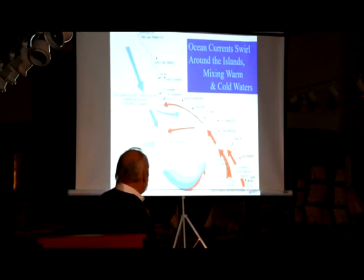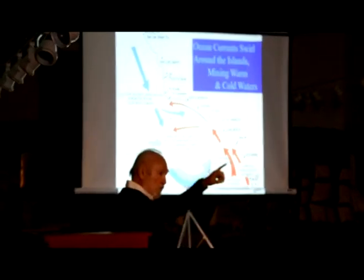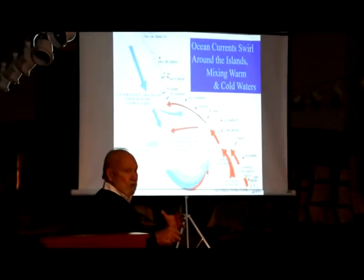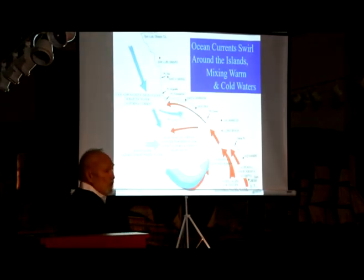Up from Mexico, you have what's called the California countercurrent. That is warm water, very salty, with low oxygen, and it's on the surface. Those two currents meet right here off the northern Channel Islands, and it causes a big gyre in the water. For some reason, which I don't fully understand, these two currents meeting makes it very, very desirable for the fish, the sea life. So this area is extremely rich in sea life.